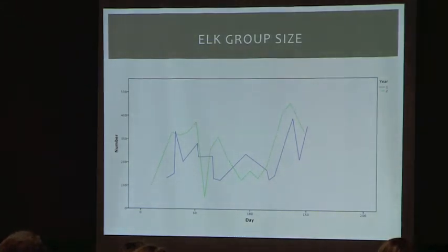So again, I have a group size per week here that just shows general trends and general extreme variation. But there do seem to be a lot of trends with just a slight increase towards the end of the winter and early spring that kind of suggests that they're changing their herding and grouping behaviors.